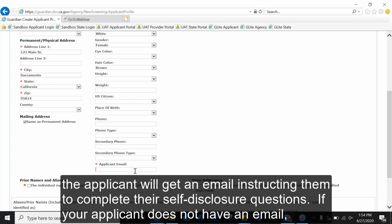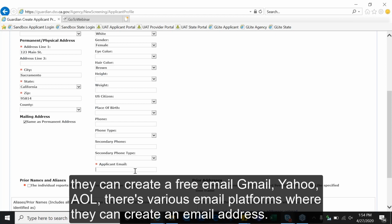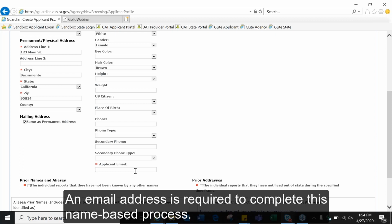If your applicant does not have an email, they can create a free email at Gmail, Yahoo, AOL. There's various email platforms where they can create an email address. An email address is required to complete this name-based process.